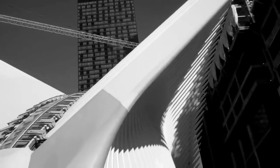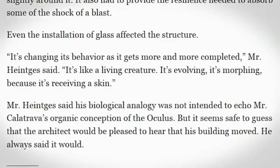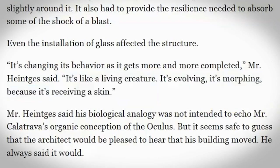Think about that for a minute. Just take that in. Living, breathing building. That's what they refer to it as, a living, moving building. It's a living creature, it's evolving, it's morphing because it's receiving a skin. That's how they talk about this Oculus building.